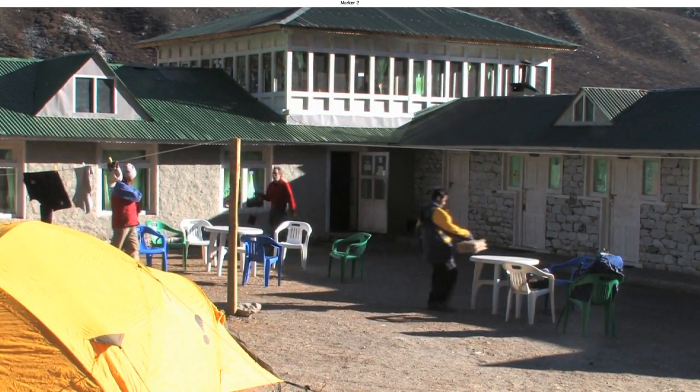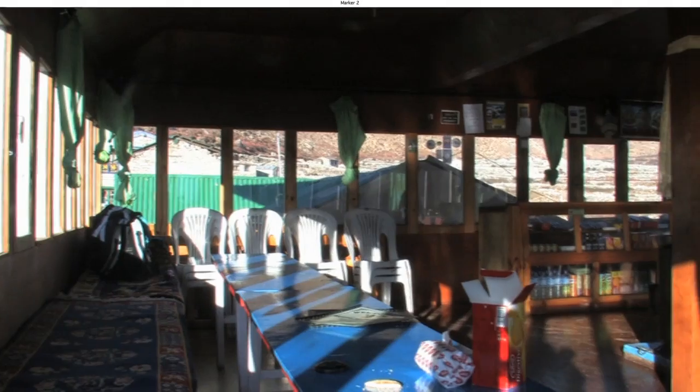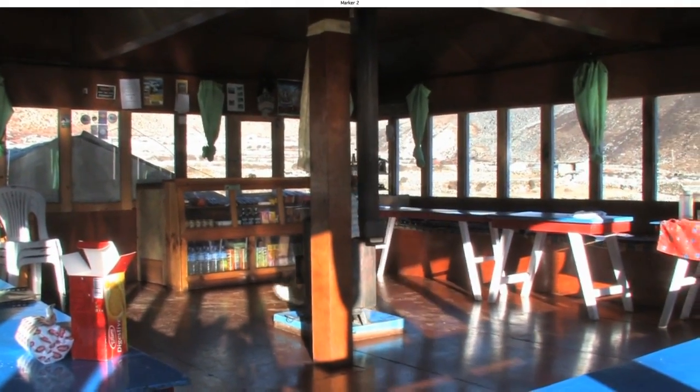Most people choose to spend the rest day hanging around the village. There is a bar here with a pool table. Expensive internet cafe and satellite phones are available at a high price if you feel like phoning home.